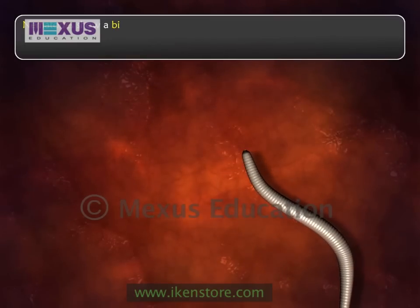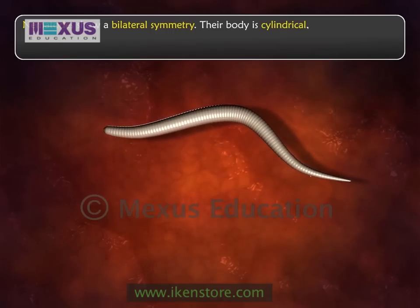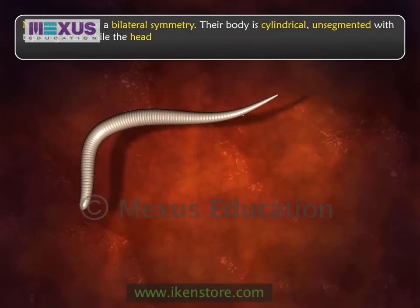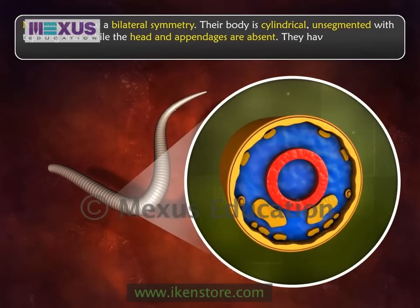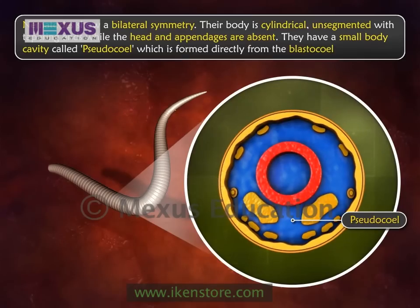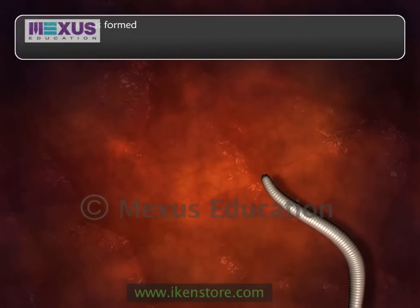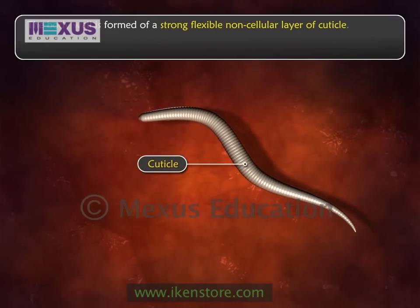Nematodes show a bilateral symmetry. Their body is cylindrical, unsegmented, with tapering ends, while the head and appendages are absent. Nematodes have a small body cavity called pseudocoel, which is formed directly from the blastocoel. The body wall is formed of a strong, flexible, non-cellular layer of cuticle.